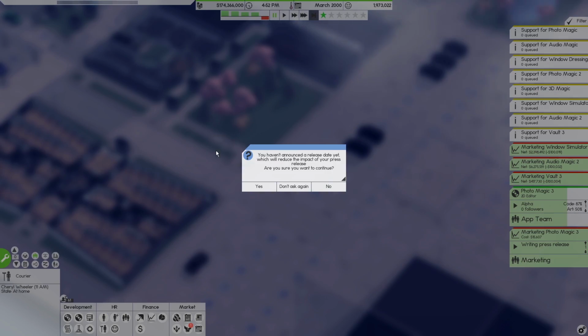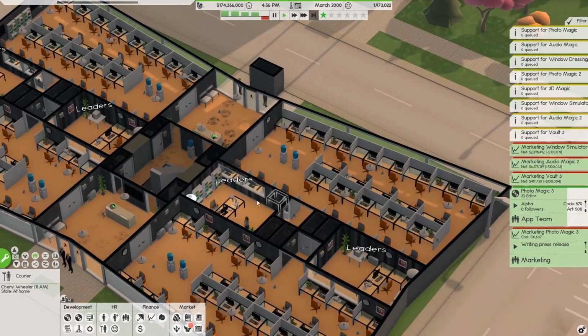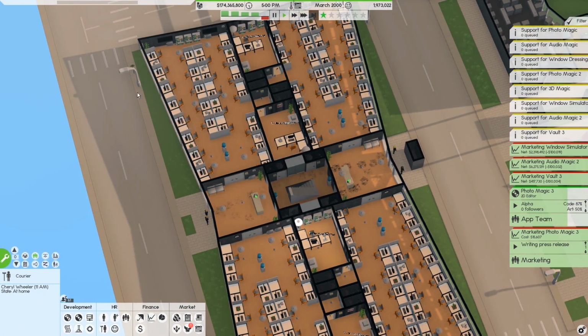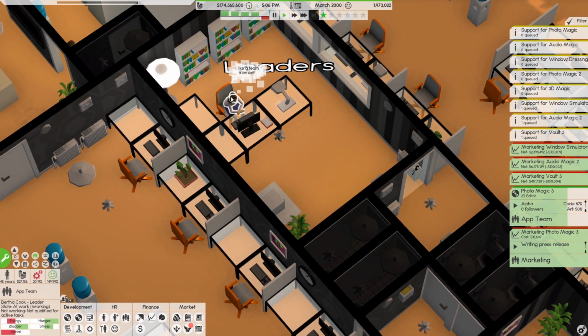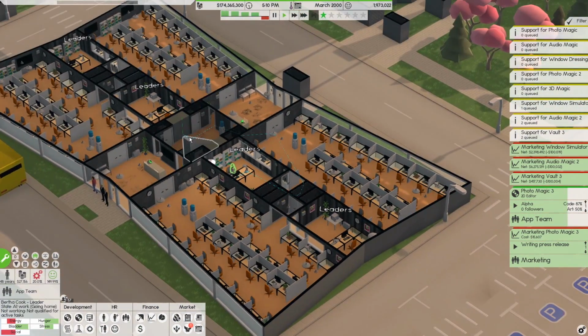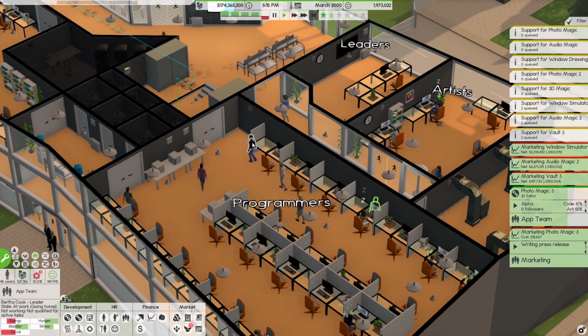Photomagic 3 press release, let's do that. Oh, no, let's not do that. We haven't done a release date. Obviously we need to, what are people walking through here for? Oh, they're going to the bus stop, and then they're walking through the building. That's what they're doing. Hey, what are you doing in there? Don't you have your own office, app team leader? Your effectiveness is terrible, too. Oh, God. Oh, what? Okay.